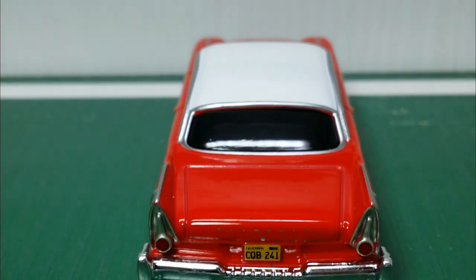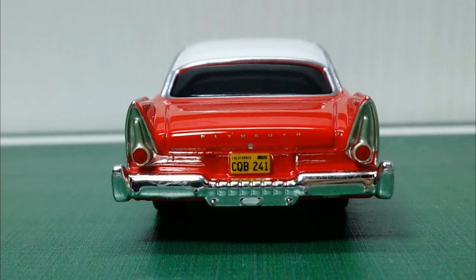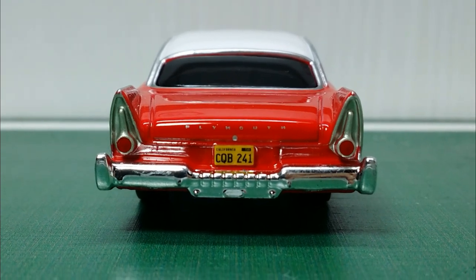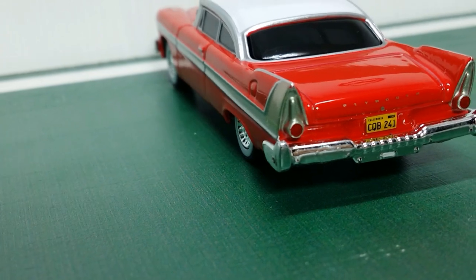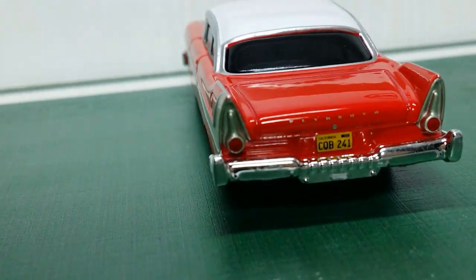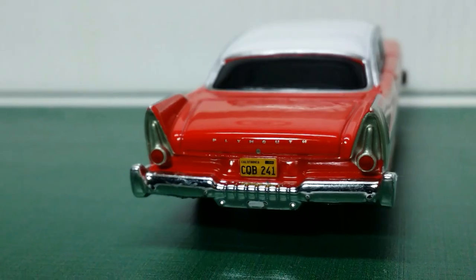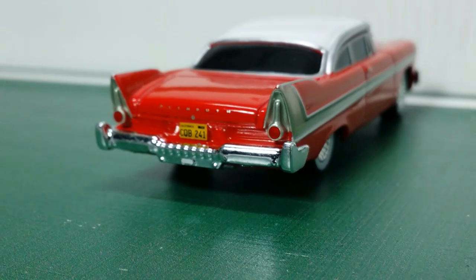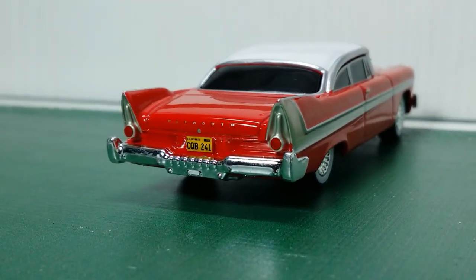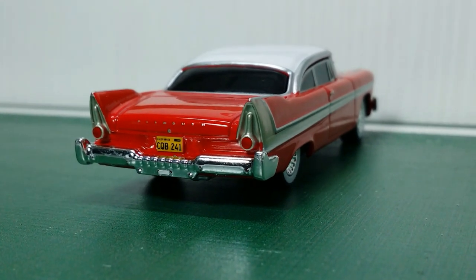So taking a look at the back of the 1/64 scale 1958 Plymouth Fury by Greenlight, the back also looks pretty interesting of this 50s era car. I actually feel like the taillights of this Greenlight look a tiny bit better than the taillights of the Autoworld, because the lights themselves are quite visible here. They're nice and round and have a thin chrome frame, but on the Autoworld, they're kind of recessed and look more like holes than like red taillights.